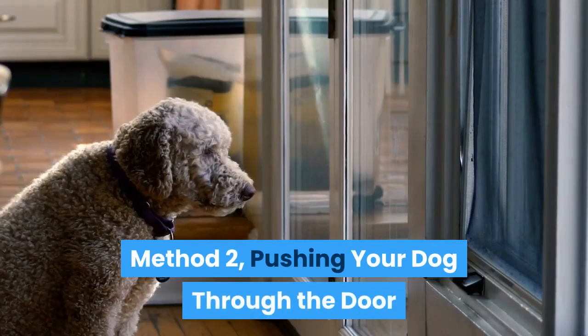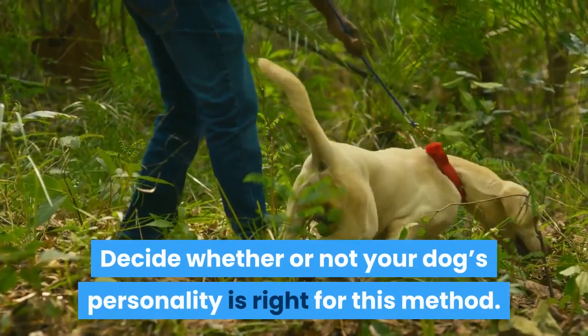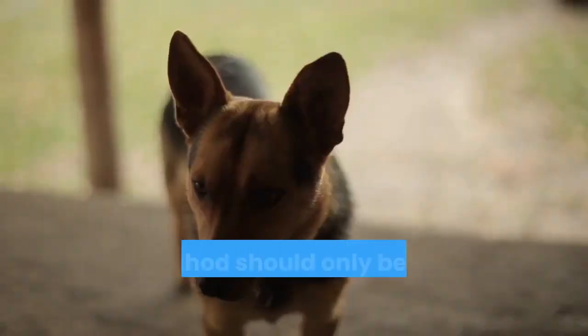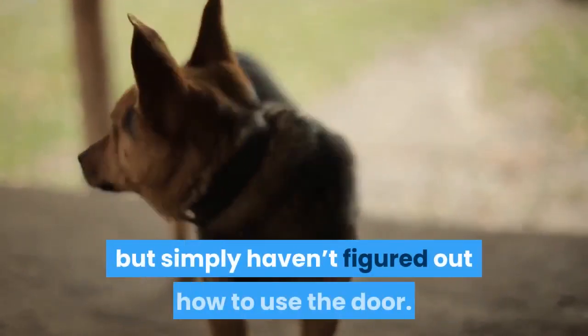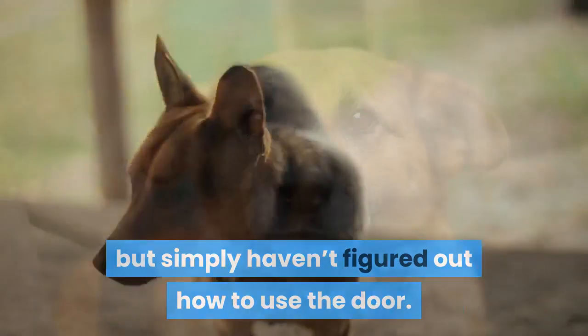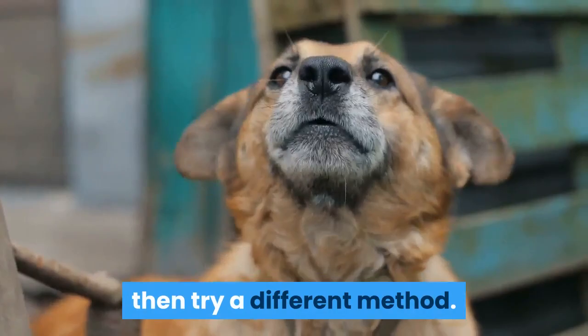Method 2. Pushing your dog through the door. Decide whether or not your dog's personality is right for this method. This method should only be used by dogs who aren't afraid of the door, but simply haven't figured out how to use the door. If you try this method and your dog exhibits any fear, then try a different method.